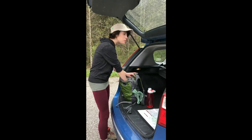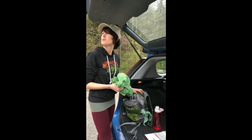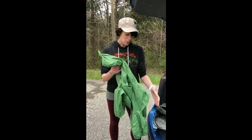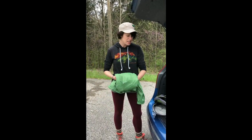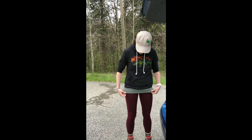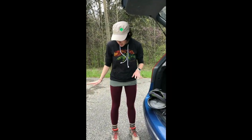Other items, there isn't rain in the forecast today, but it is a little overcast, so I did bring a rain jacket, just a lightweight rain jacket. The temperature today's actually pretty comfortable. It's about 60 degrees. So for 60 degrees, you probably want long pants, cover your legs, maybe dress in layers with a tank top or t-shirt on with a long sleeve shirt on over that.